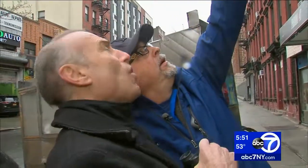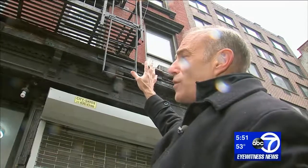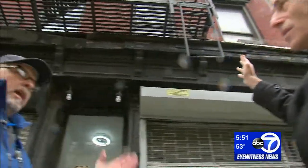You're saying they're ready to fall? Right. If you step on them, they're going to be ready to fall. We went with the head of the National Fire Escape Association to one block in Hell's Kitchen. So these kinds of fire escapes, thousands of them across the city of New York, are just simply not on the radar. Right. Of inspectors. And this is the norm.